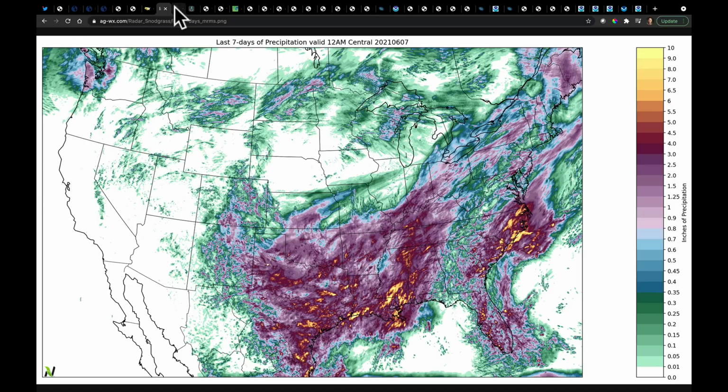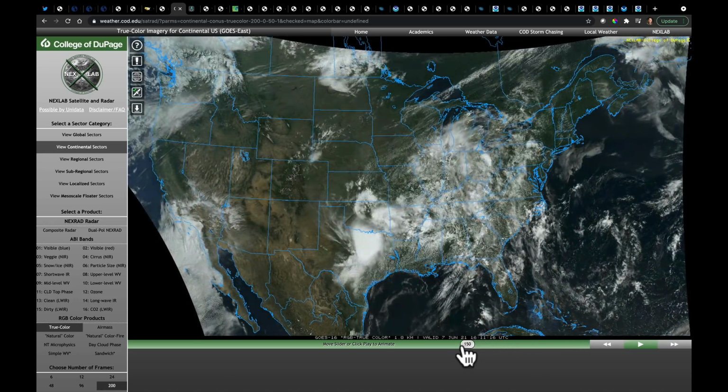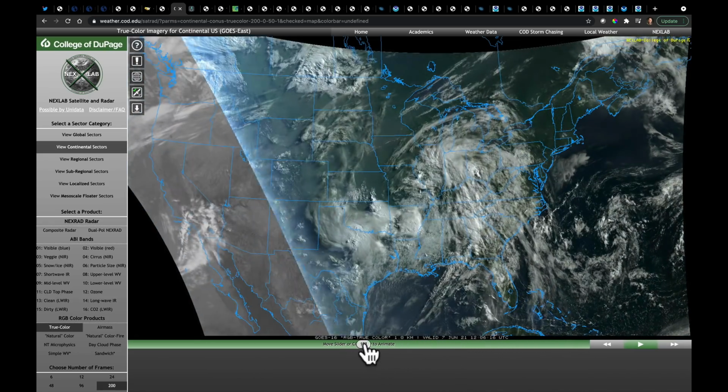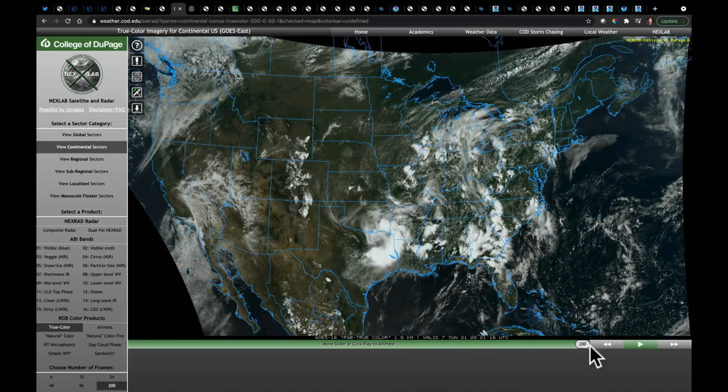Okay. From there, let's take a look at what we got in the near term. This is going to go backwards first. We're just looking here at, let's go all the way back to sunrise. There we go. We can see that cutoff low moving its way slowly to the east, and all of this convection around it. Some of these storms popping here, producing widely scattered showers and storms, are giving some folks plenty of rain. I'm going to watch this carefully.